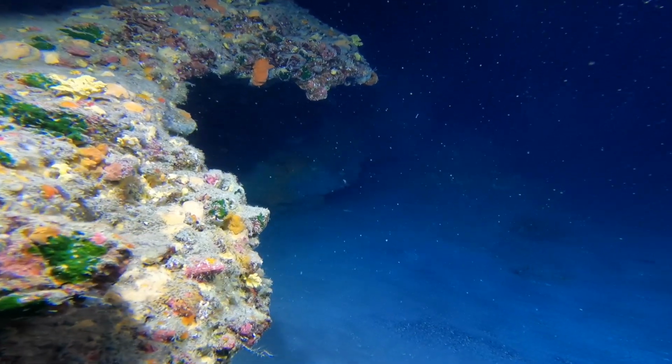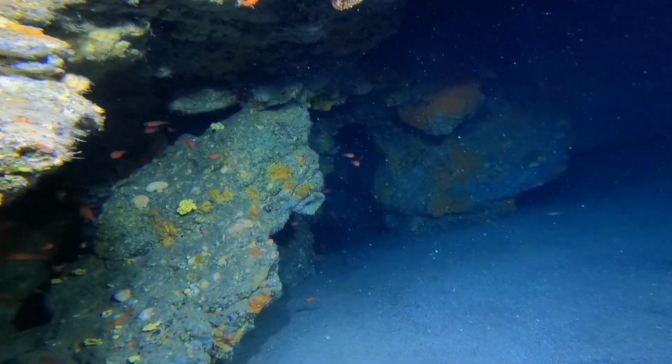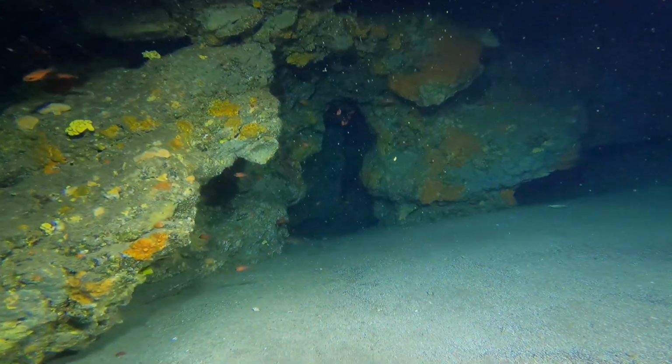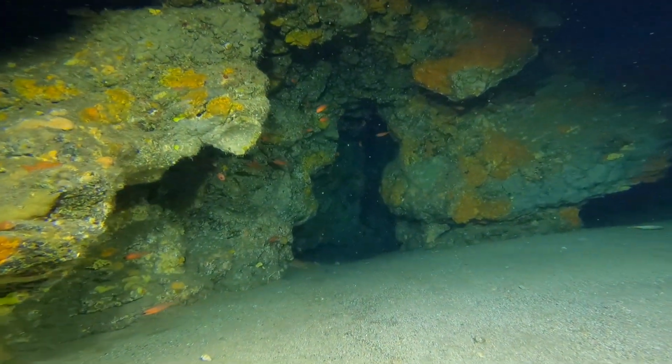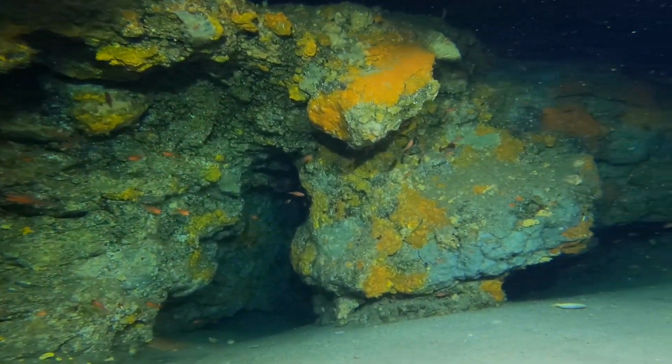Not all divers are completely comfortable with entering caves, with the increase of risk if things go wrong. However, for me, it's an opportunity to see a whole different group of life that you can see in the sea.